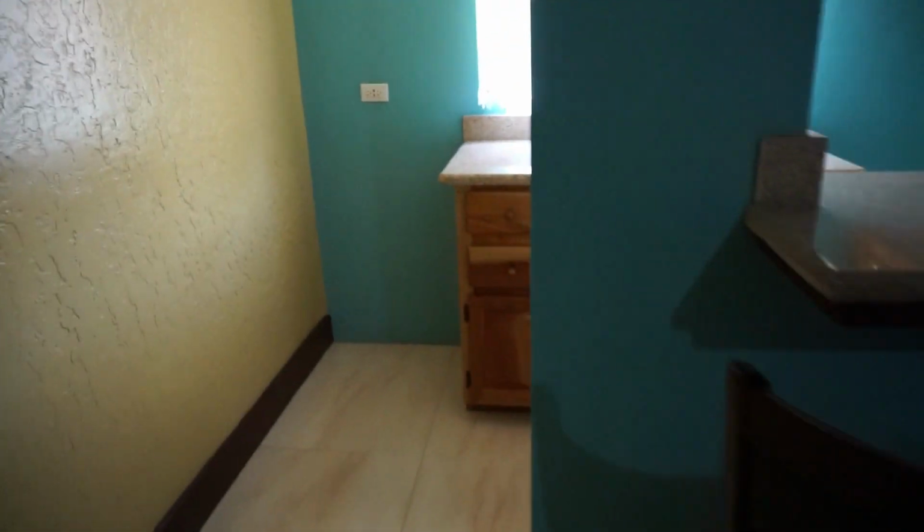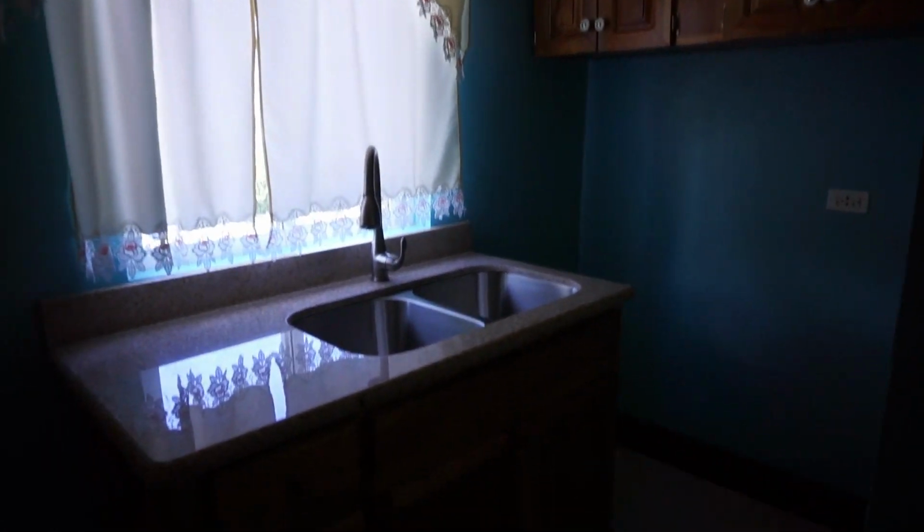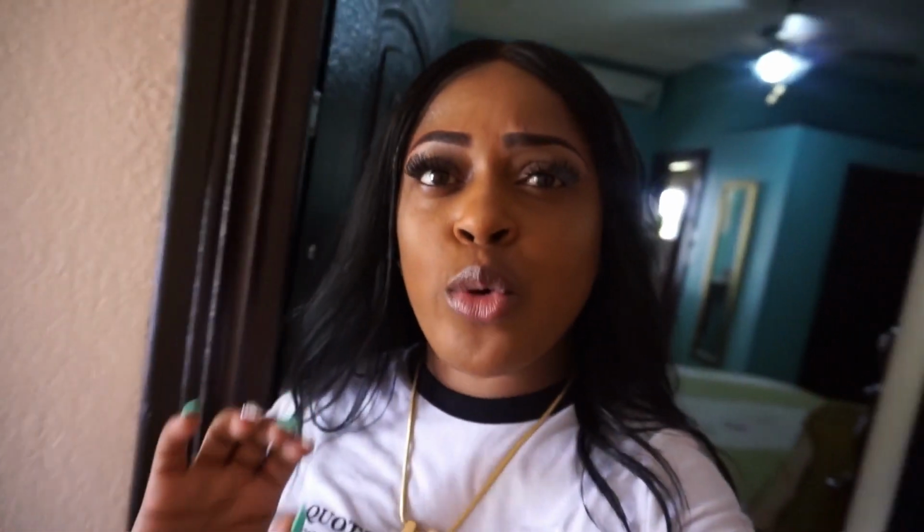I love it. And this is another kitchenette area. Beautiful. It's very nice. So guys, again, I'm going to leave all the information in my description bar below. I'll have their email address and their telephone number, so you can call or send an email if you want to book this hotel. I'm telling you, it's very gorgeous. The owners are very family oriented and very friendly, and you will definitely feel at home. This will be a home away from home.